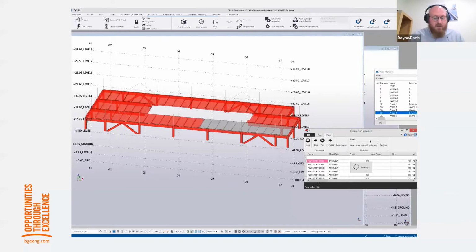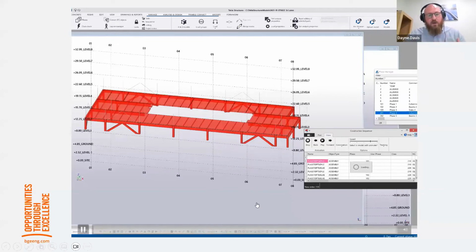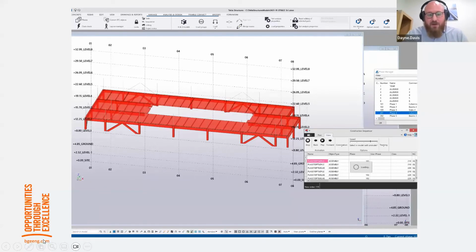Their first cost plan was well over budget. But once we started working with them and they started understanding timber, and we really started working with them to understand how it goes together and how simple it is compared to some other construction methodologies, they were much more confident.